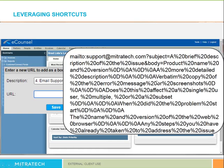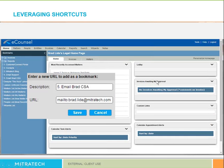For those of you with more questions, please do send me an email directly, and I'll go back a couple slides and have my email address there on the page, brad.lied@mitratech.com, and I'll be happy to walk you through how to create specific links for emails that you are interested in. And then again, the supplemental information I'll be sending out, I'll make sure to include a copy and pastable version of that wall of text should you be interested in that or even in modifying that.